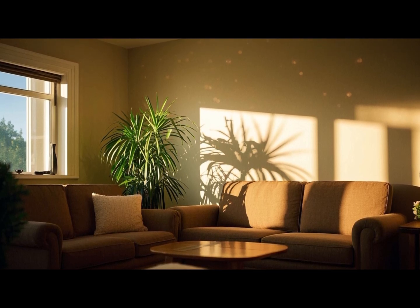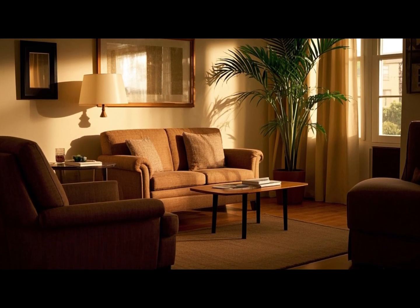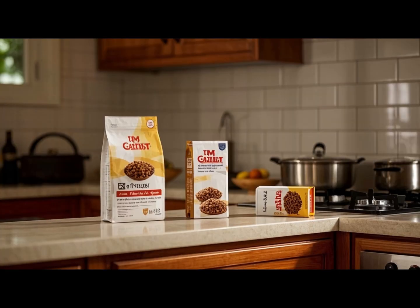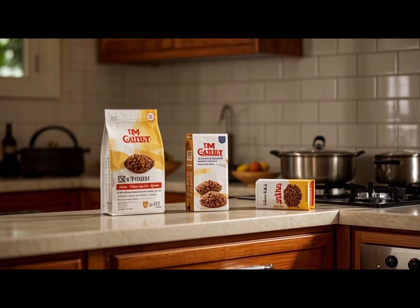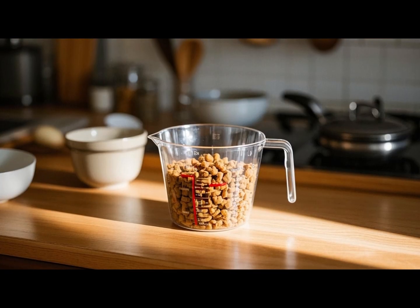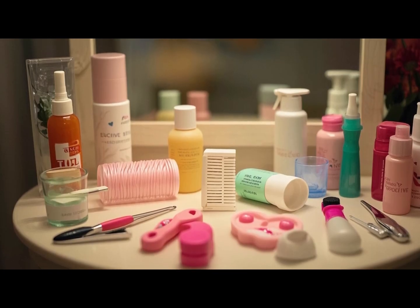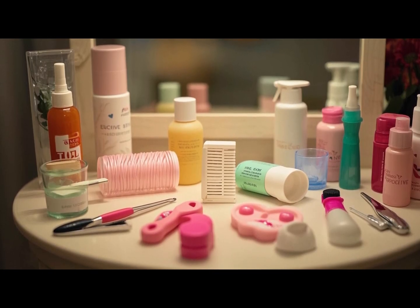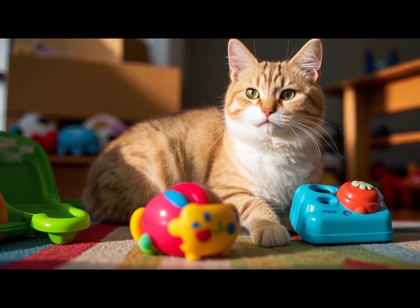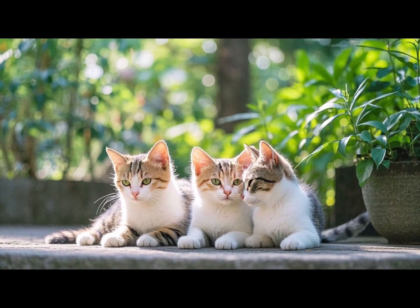Temperature's huge, too. Keep your home at 70 to 80 degrees Fahrenheit and get them a heated bed or cute sweater. Social media's full of Bambinos rocking tiny outfits. Diet-wise, they need high-protein food to fuel their metabolism. Think premium wet or dry food. Watch portions, though, because extra weight stresses their short legs. Grooming: clean their big ears weekly, trim nails, and check skin folds for dirt. And keep them entertained with toys like feather wands or puzzle feeders. They're super energetic.